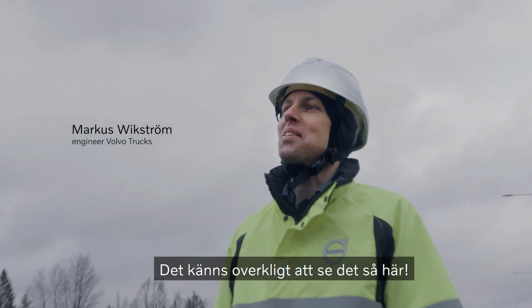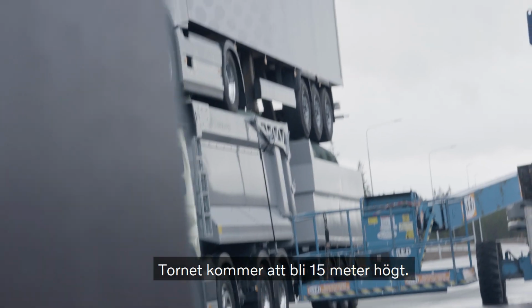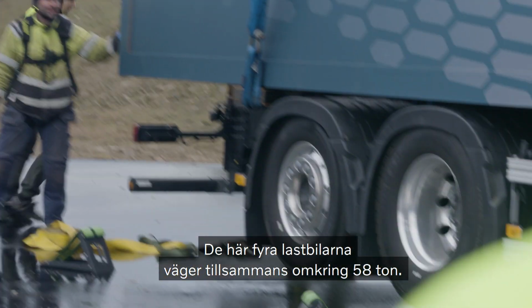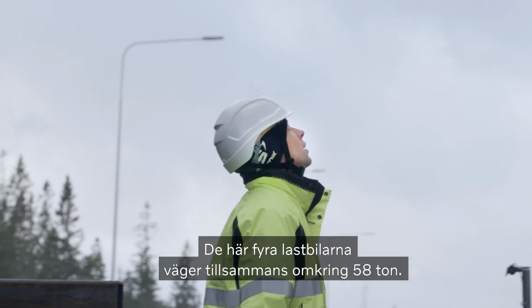It feels unreal to see it like this. I wouldn't dare go up there. The height of the tower will be 15 meters. The weight of these four trucks in total will be about 58 tons.